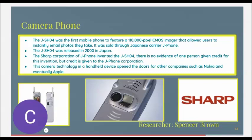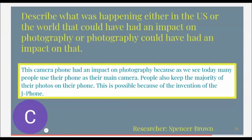This camera technology in a handheld device opened the doors for other companies such as Nokia and eventually Apple. This camera phone had an impact on photography because, as we see today, many people use their phones as the main camera. People also keep the majority of their photos on their phone. This was possible because of the invention of the J-Phone.